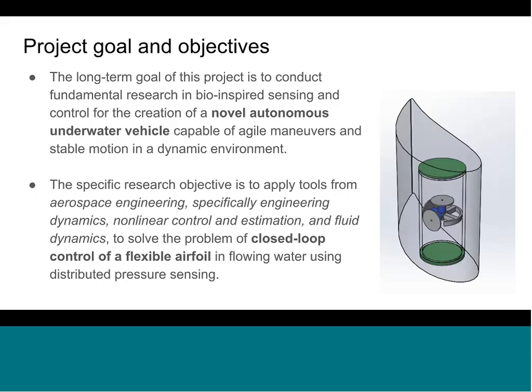We're drawing upon tools ranging from aerospace engineering, nonlinear control and estimation, and fluid dynamics to solve the problem of closed-loop control of a flexible airfoil in flowing water using distributed pressure sensing. And the key attribute that I want to highlight here, it's a little bit hard to see, is that the design of this vehicle uses internal actuation.